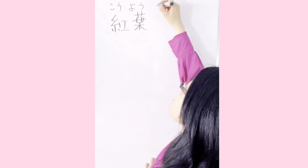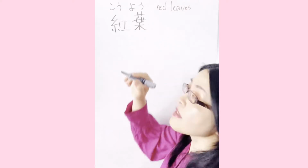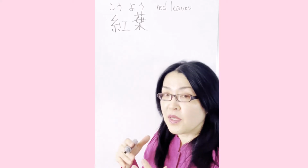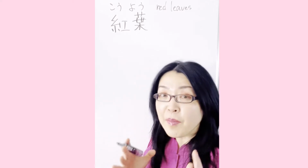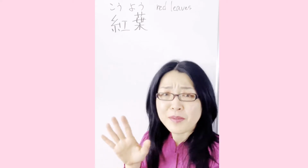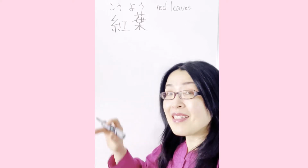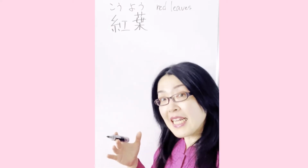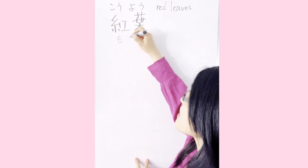Koyo means red leaf. Okay? But this kanji word also has another meaning. It means maple leaves. Okay? Maple leaves, yes, normally they turn red in autumn. And then when we mean this kanji word as maple leaves, we read it as momiji.